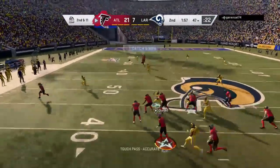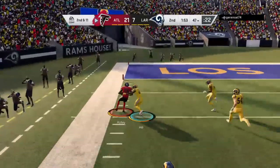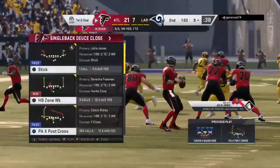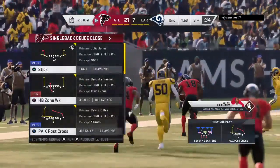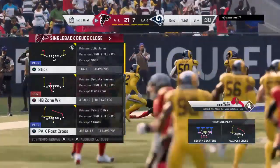On 2nd and 11 now, Ryan will find Ridley. That's complete. It's a big play there for Atlanta, 44 yards. Well, one thing's for sure: they're going to have to come up with something at halftime because he is absolutely roasting them right now.